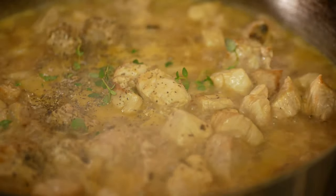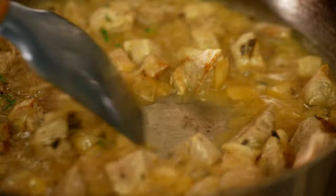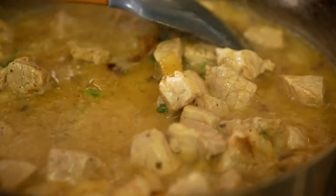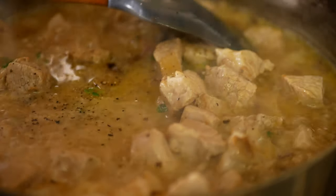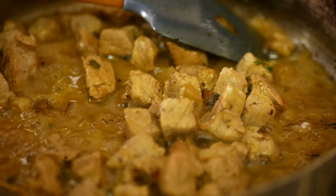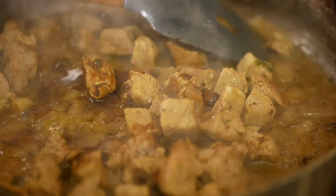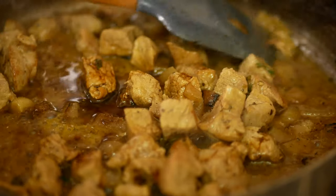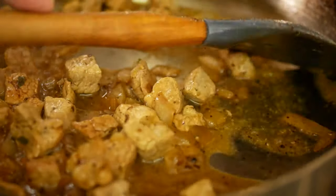So let that simmer away. You want the meat to cook till it's tender, and the cider should reduce to just a couple of teaspoons. Then give it a taste. You will want to add some black pepper and maybe some salt. Right, that definitely needed a little bit of salt, and also some Worcestershire sauce, or as we say in Yorkshire, Hendo's. Stir those in, take it off the heat, and let it cool down to room temperature.